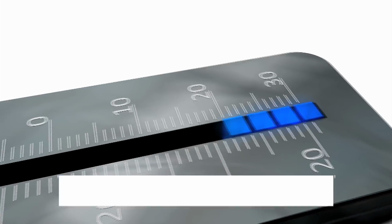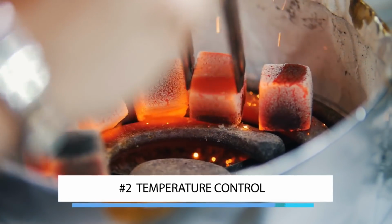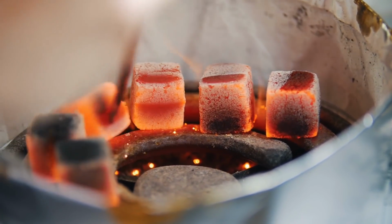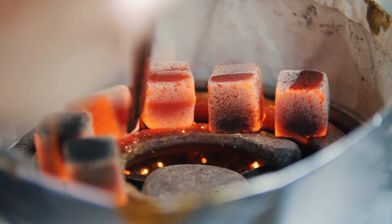Number 2. Temperature control. The nurses were responsible for keeping an even temperature in their ward by bringing a scuttle of coal to keep the temperature even for the whole day.